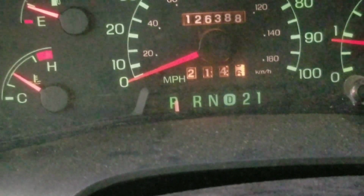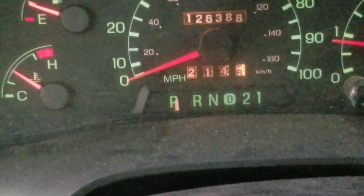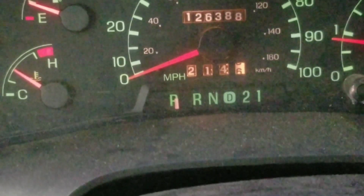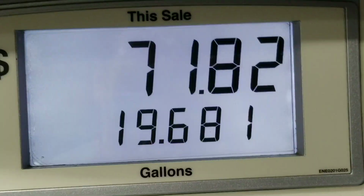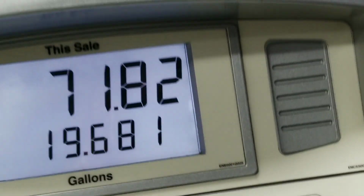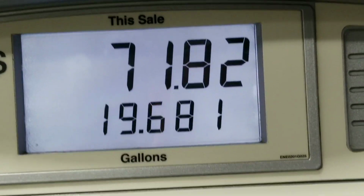Well, now we're going to get to find out just how many miles per gallon we got today. I went 214.6 miles. I'm about to fill it up. There it is, 19.681 gallons. So that means the truck got about 10.9 miles per gallon today. Not its worst day by far. It's not a Prius.